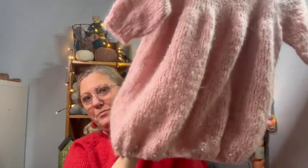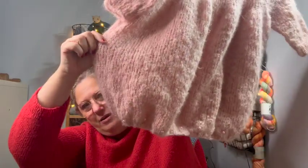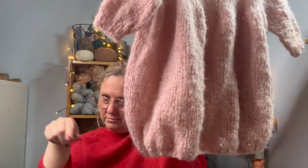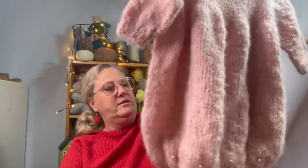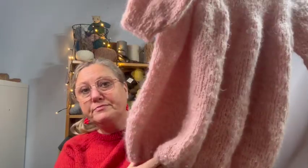tulip shaped up and down. Do you say tulip shape? I think it's like that. It's still wide, but I should show you. I made some pearls here also. I knitted it in.